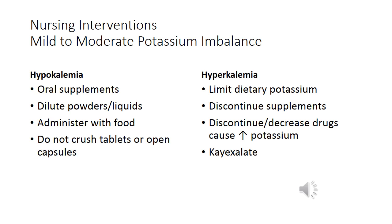Kayexalate is a potassium-removing resin. It works by drawing potassium into the large intestine and then removing it from the body.